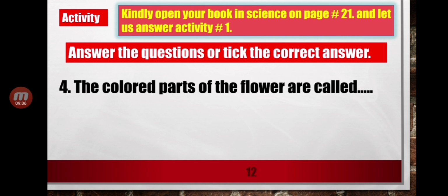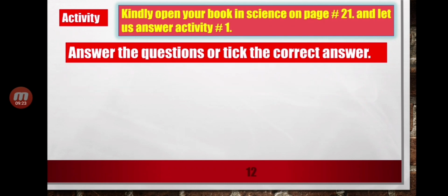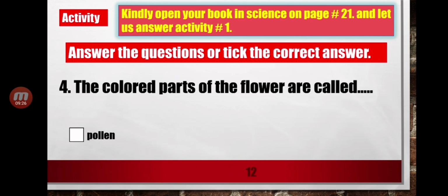For number 4, the colored parts of the flower are called what? I will read it again. One more time: the colored parts of the flower are called what? Pollen, insect, or petals. The colored part of the flower are what? I told you a while ago. For number 4, you are only going to tick the correct answer. Choose one here and tick it inside the box.